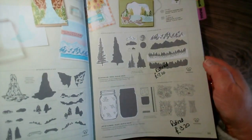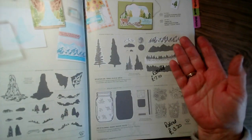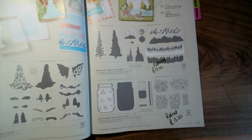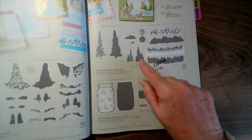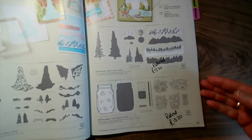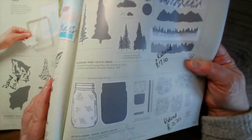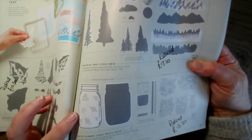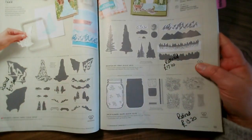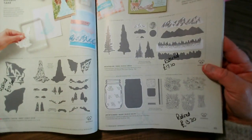These are the reversible stamps, so you can stamp it one side and then turn it over and stamp it again to get a different shadow or distant image. And then we've got the Jar of Flowers. This coordinates with the Jar Punch. That is retired. £13.20 for the stamp set.